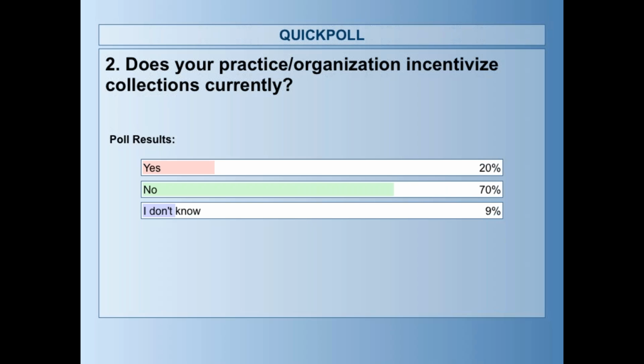Yeah, those results are not surprising, because we didn't do that here, but again, we didn't collect here either. I think, as an industry, at least on the acute care side, a lot of hospitals are moving to that. I can't specifically speak to the ambulatory arena. When I was in that world, it seems like we weren't incentivizing either. But I think it's not uncommon, and I think it's a good thing.